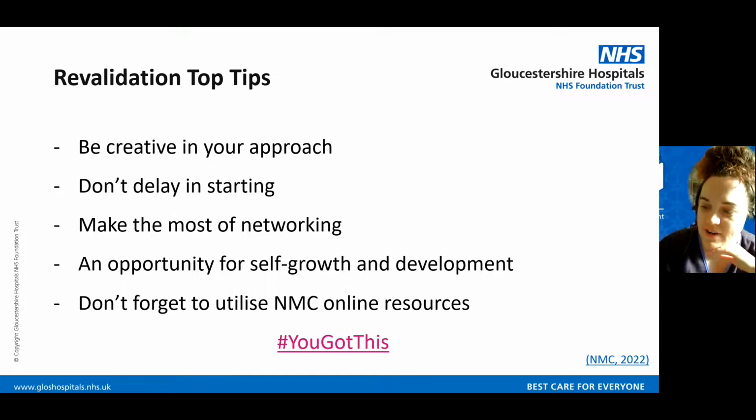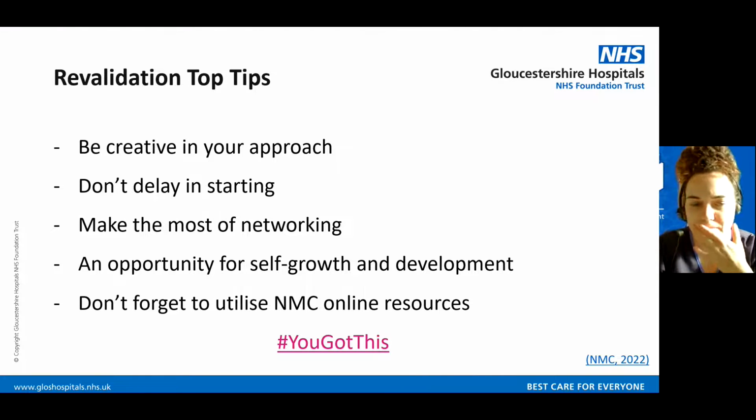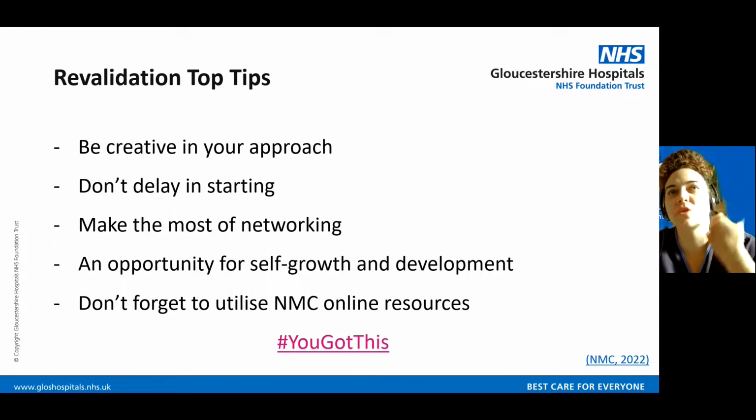So there are some really good recommendations. Claire Picton has a model which is used to revalidate. It's about making revalidation easy. There's a model for it, and actually it's about breaking it down year by year. It might not be your type of thing, but there are different ways in which you can keep on top of it and make sure that you're planning it, is what I would say. So plan it in the way that's going to work for you.